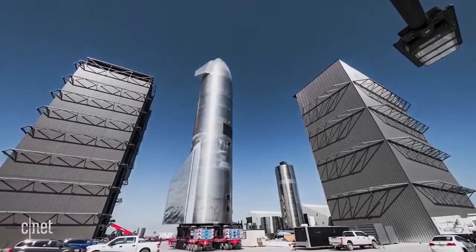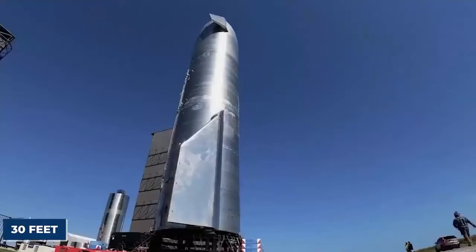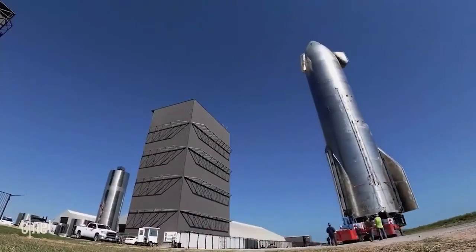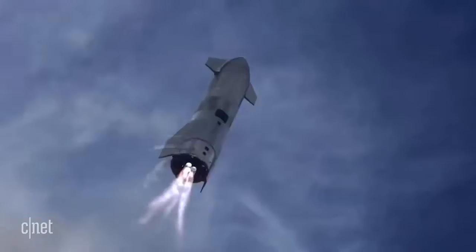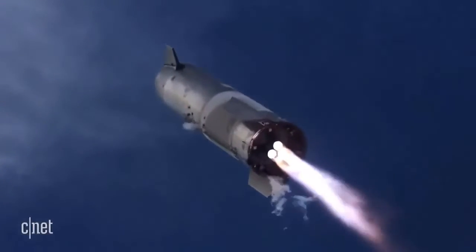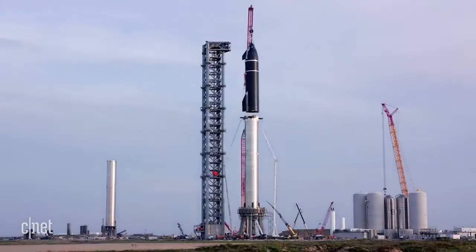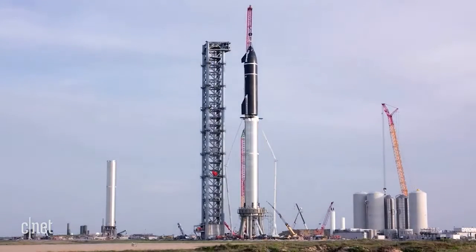The diameter of the Starship is 30 feet, making it broader than any other orbital spacecraft and allowing it to carry massive cargo, giant celestial observatories, or even a big number of passengers. The Starship is more powerful than any known rocket in human history when it comes to power. Starship rides atop a 69-meter-tall rocket booster named Super Heavy to reach space.